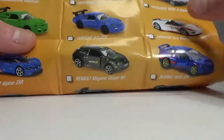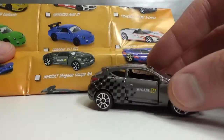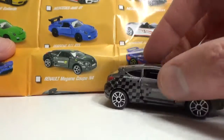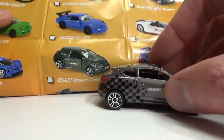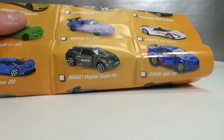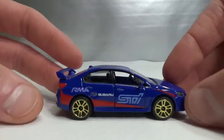By the way, you can see here the rims on the Renault are a little bit different than the one I have, because this is a 2016 version. So this one does have different rims. At Catalog it has the same rims, so probably was released with those rims in 2017. So there you go.